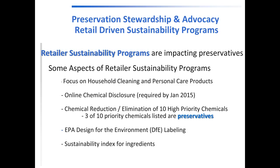Some of the larger programs have required online chemical disclosure by January of 2015, and they have partnered with the DFE and the CSPA to be able to help with that online chemical disclosure. Chemical reduction and elimination: some of these sustainability programs have prioritized some of their top chemicals, and at least one of the sustainability programs has prioritized at least 3 out of the 10 of those high priority chemicals to be preservatives. So therefore, you're looking at 30% of those priority chemicals to be removed from the product types. The EPA Design for the Environment labeling is, again, supporting some of these programs, and sustainable indexes for ingredients are contributing.